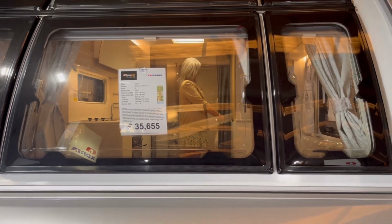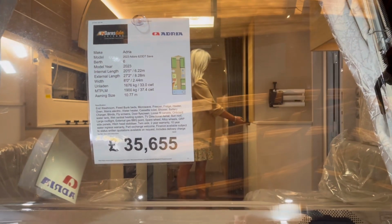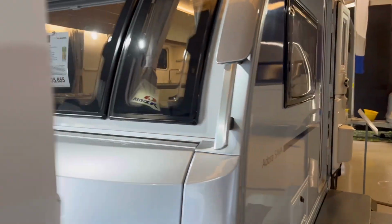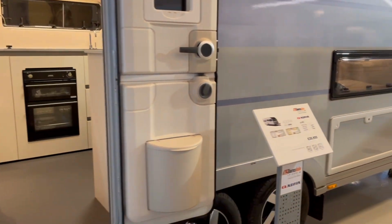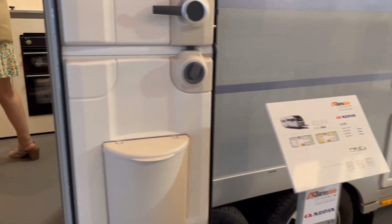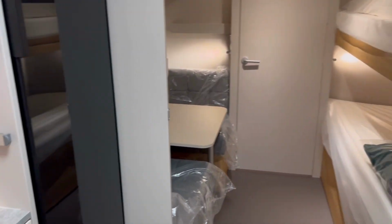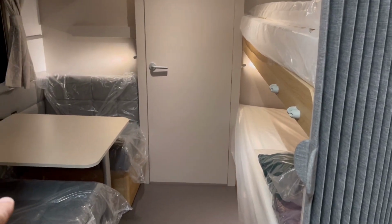So first of all, these Adrias. We're going to start off with this Adria Adora 623DT Sava. So we'll look inside. It's got a 35.5 grand, and like I said, 2023. Amazing. A bit different, I mean, bunk bed that side, seating area.